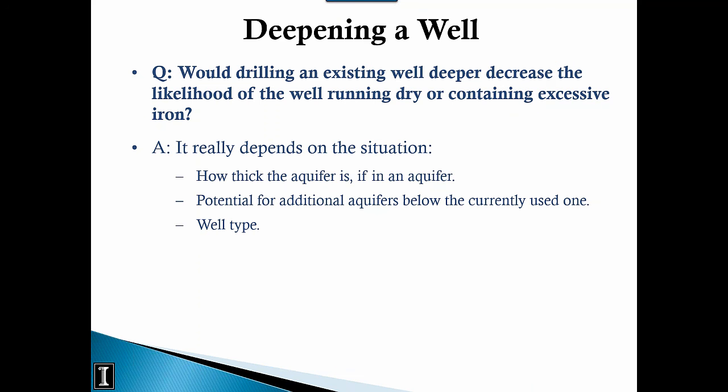Not to say that it won't be different, but as far as the iron goes, you're likely to run into some iron, no matter whether you drill down into a deeper aquifer or whatever. And to that point, we have places where you can drill through, say there's a sand and gravel at 80 feet to 100 feet, and it's full of water.